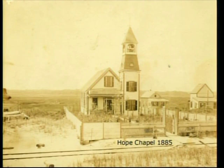This is very interesting. This is a big thing, from South Hope Chapel. This was a wonderful little place at the beach, and you can see here that's on the way to Black Rocks.